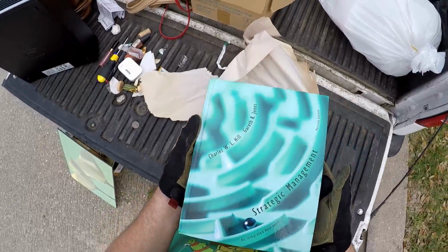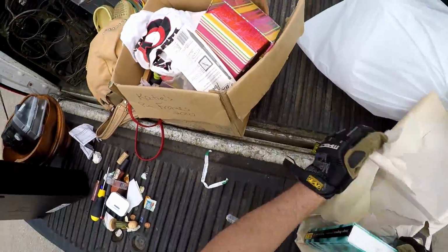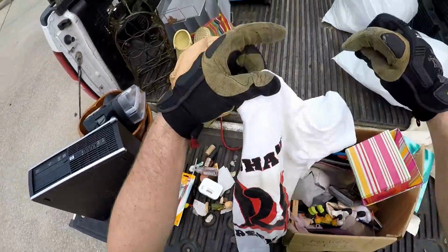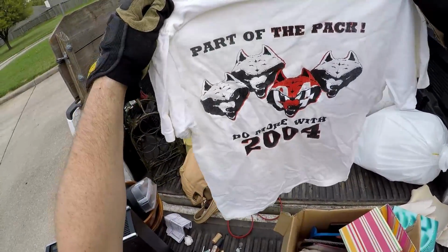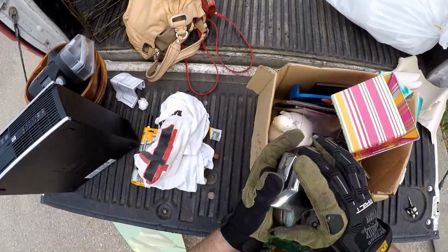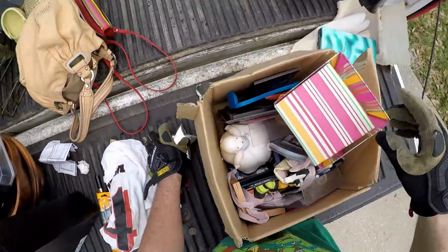We got a book here on strategic management, 7th edition. College books, they sell online. Put this over here. All right, let's see what's in this box back here. Some pencils. Part of the pack, do more with 2004. Okay, this is cool. Look at that, like a little star. Like a jewelry holder. That's cool.